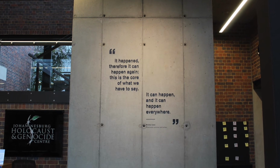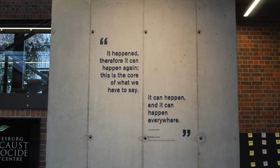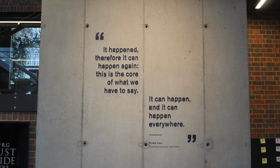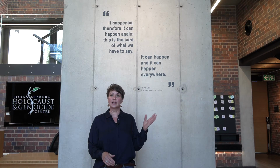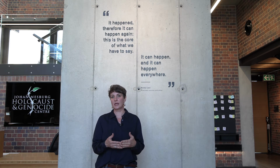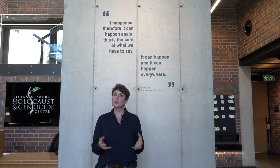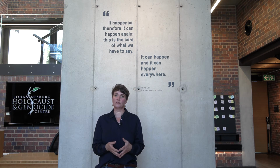This quote by Auschwitz survivor and writer Primo Levi is prominently displayed in the foyer of the center. "It happened, therefore it can happen again. This is the core of what we have to say. It can happen, and it can happen everywhere." This quote and its central position within the center really speaks to the mission and purpose of the space, to honor the victims of genocide and to teach about the dangers of prejudice and hate speech in all its forms, so as to prevent the recurrence of such mass atrocities and genocide in the future.